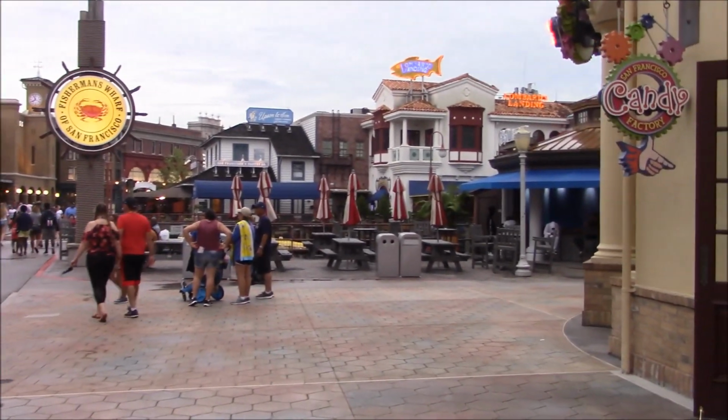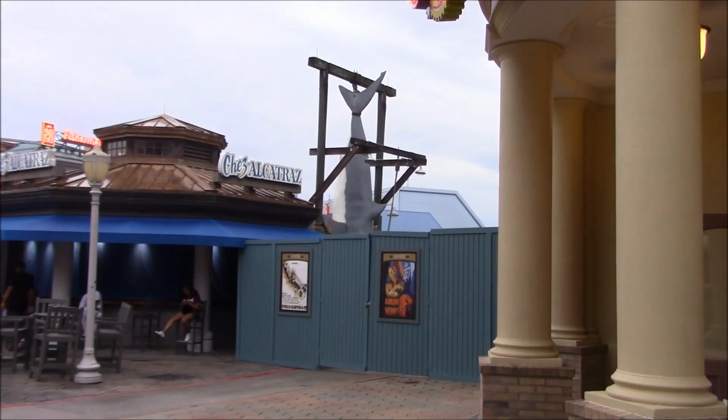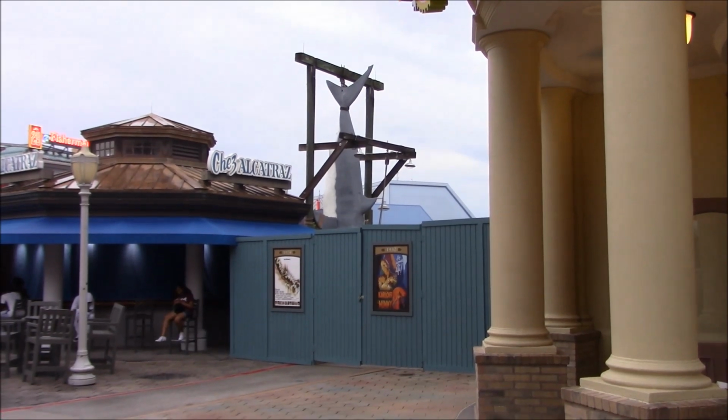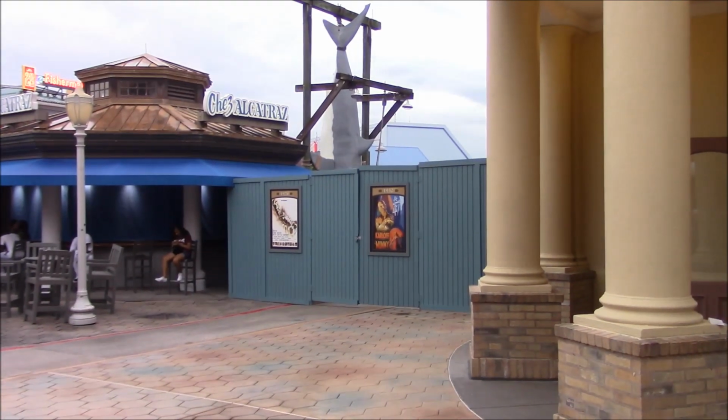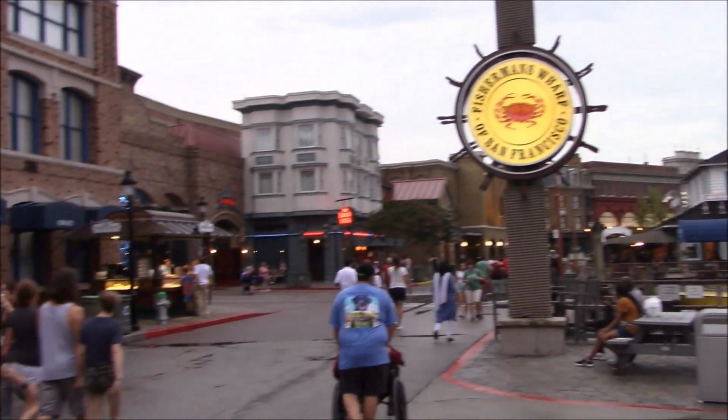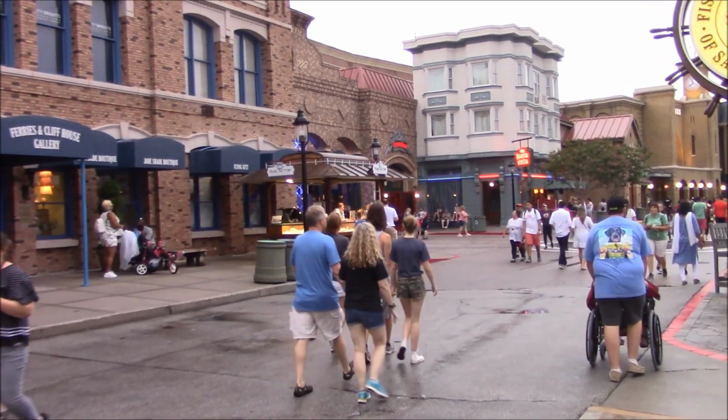Now, up here normally, on the right, there's a photo op back there. Sort of the last remnant from the Jaws ride. Unfortunately, today there's construction walls around it. I'm not sure what's going on over there, but I'm not going to be able to go over there and get a good shot of the shark. We're going to move on past the exit of Fast and the Furious up there.